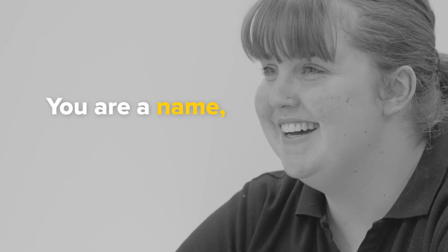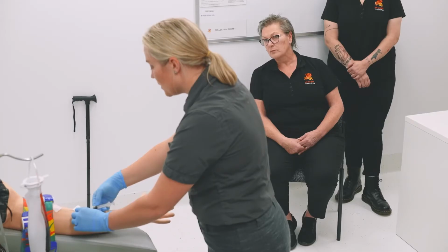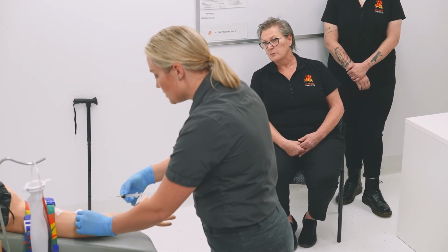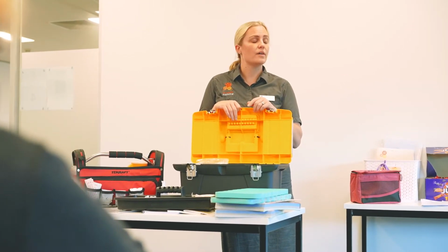I think one of our biggest points of difference is that we truly do believe in the student centricity model. Each student is valued as a person, not a number. Some students enter the course and they haven't studied for a long time. They're worried, can they keep up? Can they do this? But we really like to create a welcoming, supportive classroom for everyone involved.